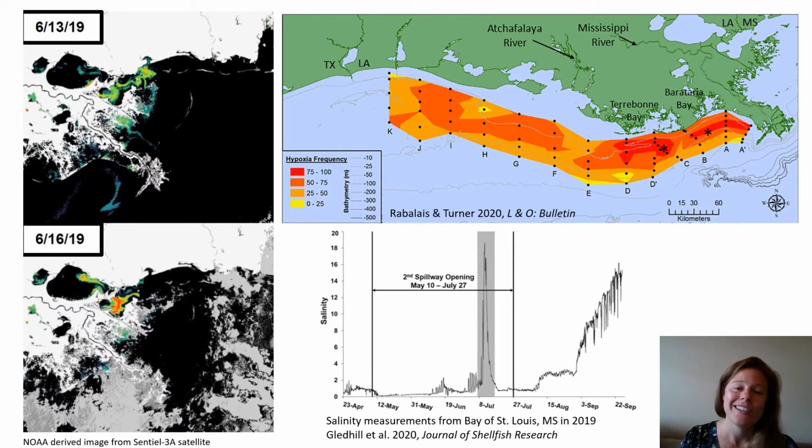We just have to look west of Lake Pontchartrain to appreciate the effects of eutrophication in the Gulf. So this graphic shows the frequency of bottom water hypoxia, which is when dissolved oxygen levels are less than 2 milligrams per liter, in which hypoxia is present nearly every year in areas in red, which are closest to the mouth of the Mississippi River. And so all these stressors associated with spillway openings have had detrimental impacts on oyster populations, as seen with a mass mortality of oysters in the western Mississippi Sound after the 2019 openings.